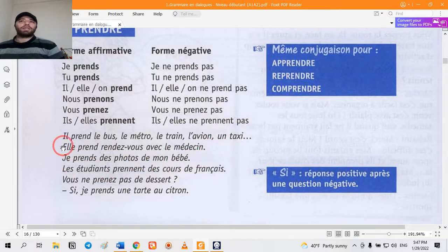Elle prend rendez-vous avec le médecin. Prendre rendez-vous. Rendez-vous means a meeting, an appointment. Prendre rendez-vous means to take an appointment. Elle prend rendez-vous avec le médecin. She takes an appointment with the doctor, with the general practitioner, for example.